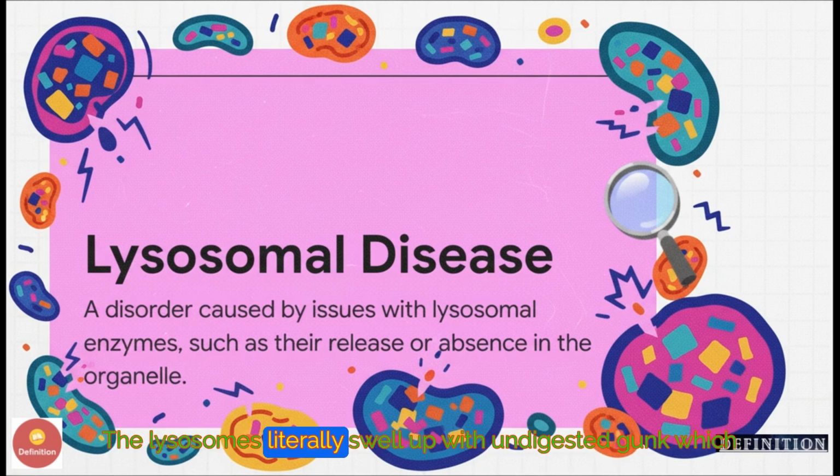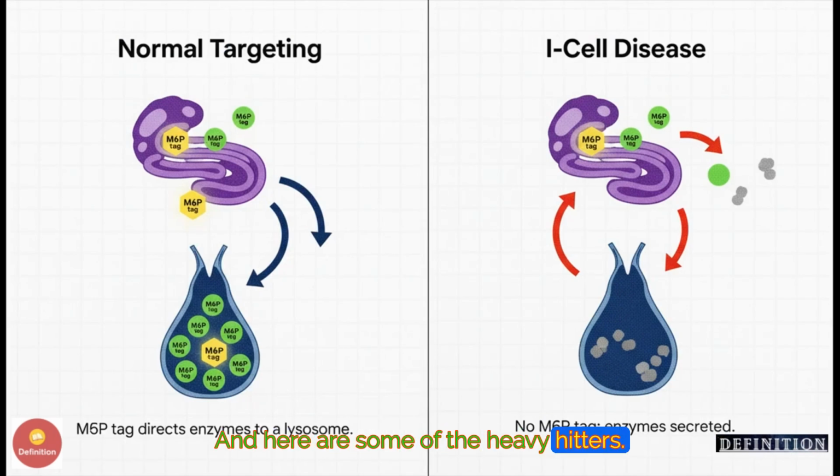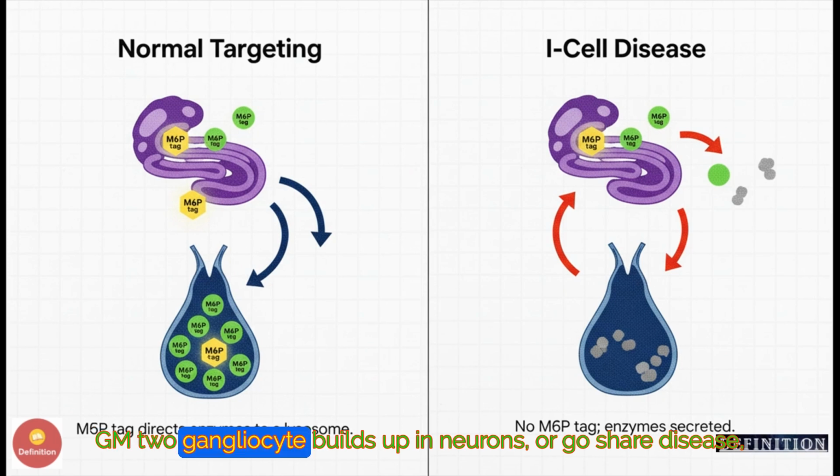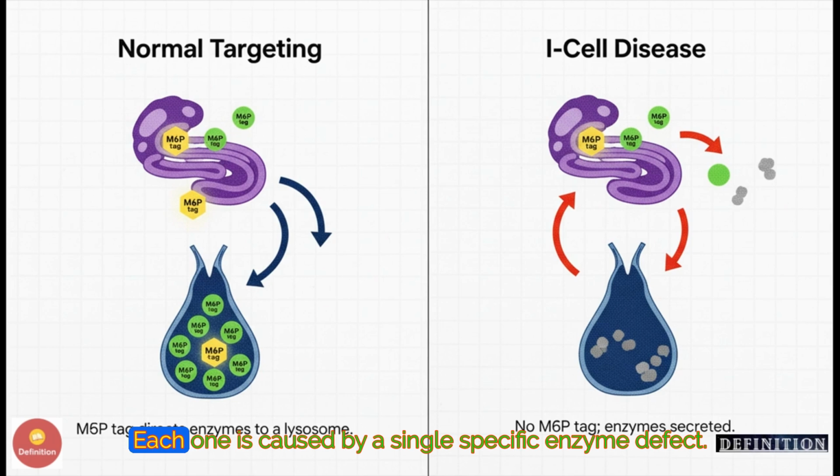The lysosomes literally swell up with undigested gunk, which starts to interfere with the cell's function, causing all sorts of damage. And here are some of the heavy hitters. You can see diseases like Tay-Sachs, where a substance called GM2 ganglioside builds up in neurons, or Gaucher disease, which involves a different substance. Each one is caused by a single specific enzyme defect.